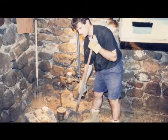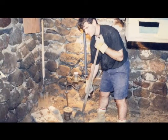And my son-in-law, mainly, and with my help at times, we carried that all out of there in 5 gallon buckets up a rickety old flight of steps and dumped it in a cistern out here that we were going to backfill anyways.